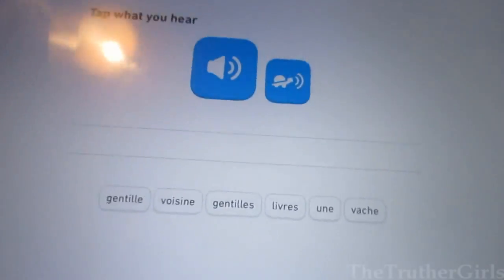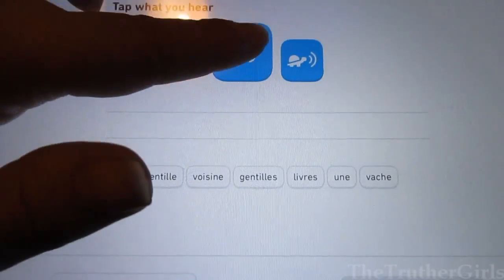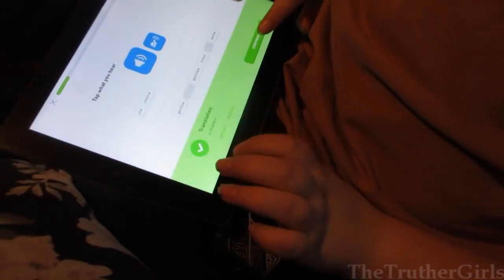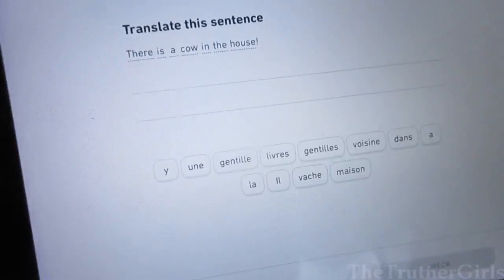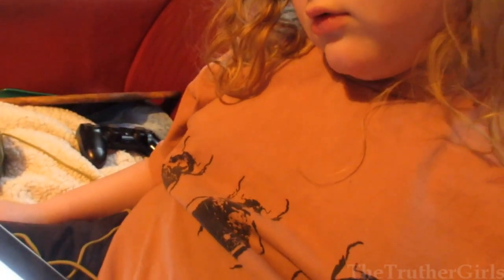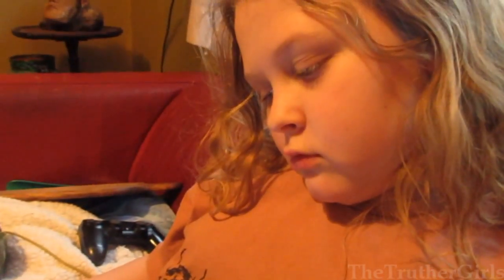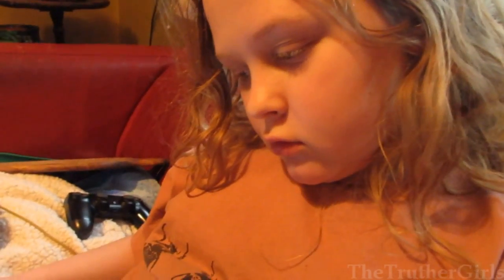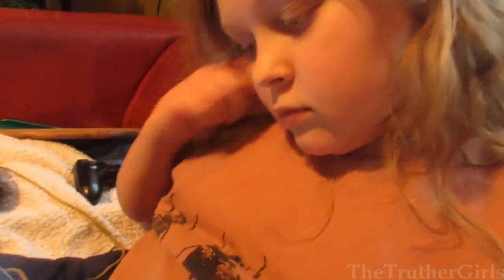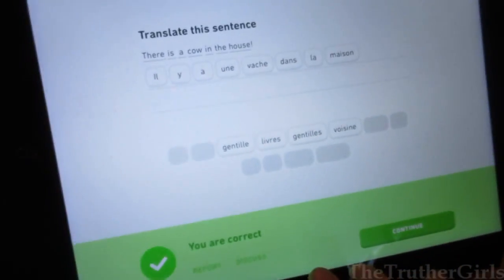Okay, so in this case, you have to tap what you hear. Une voisine. Voisine. That's it. Good. Now here you have to make the sentence. There is a cow in the house. So how do you say there is? Il y a? Yeah. That's it. Il y a. A cow? Une vache. Good. Dans la maison. Perfect. Awesome.